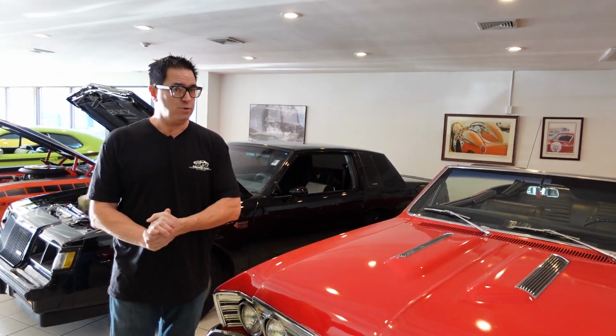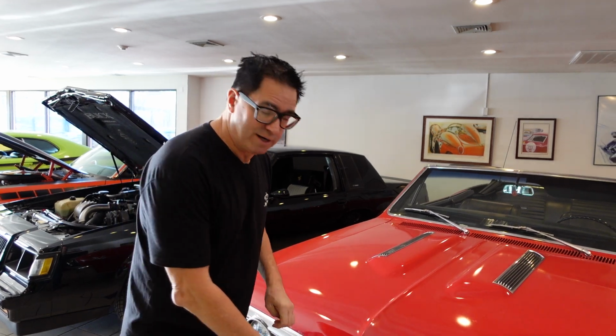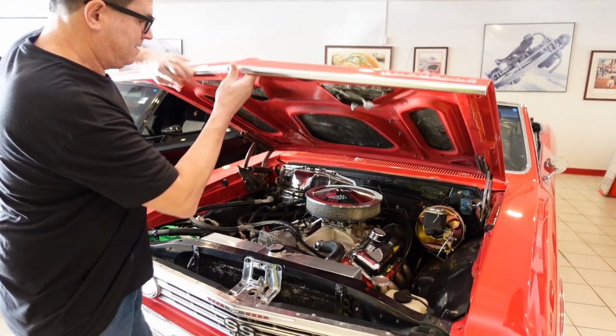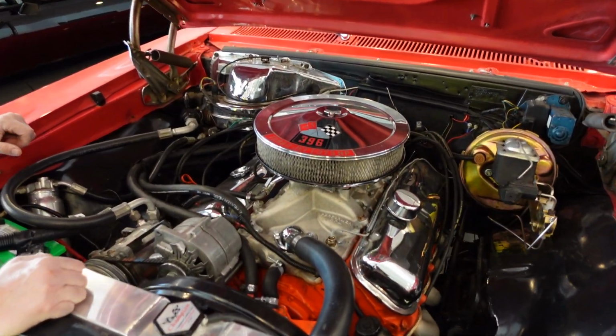So it was born a V8, probably a 327, maybe a 283. With that said, it's been redone as an SS 396 tribute, including, all importantly, a big block under the hood. So the car doesn't know the difference.